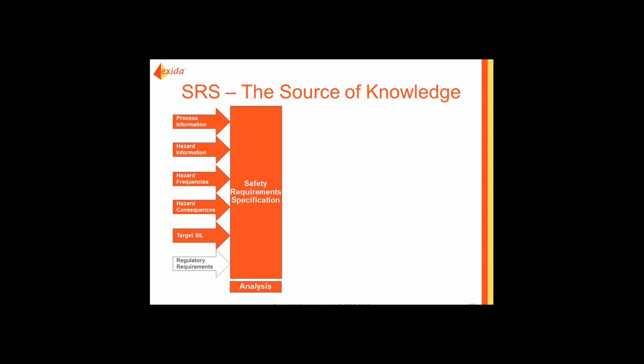So having got this, we know that the SRS has to provide us with all the information we need to properly design, engineer, and implement our safety instrumented system. So this includes what the process information is. What's the hazard information? What hazards are we trying to avoid and prevent? What are the frequencies that these occur? And again, what are the consequences? And from which we have a target SIL that we need to meet. And then any regulatory requirements.